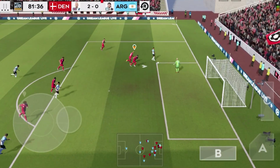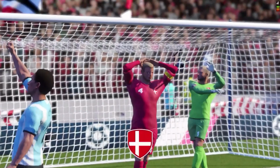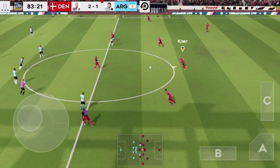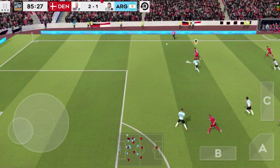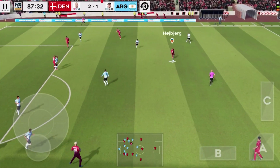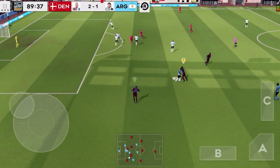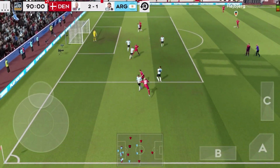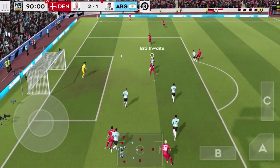Can he finish it? Oh, he's got it all wrong there. A bad own goal. You've got to feel sorry for the player there. It's late, but anything can still happen. Here's Delaney. A few minutes of stoppage time to play then. Confident pass. Shoots!